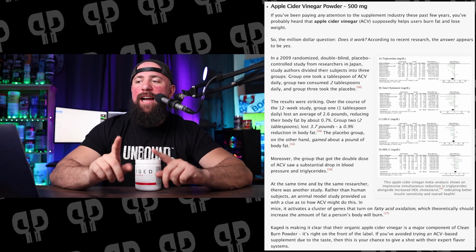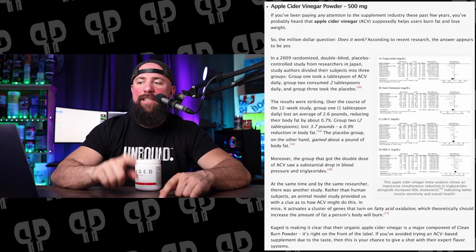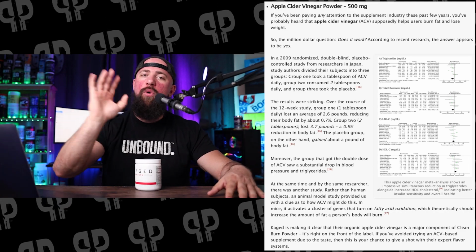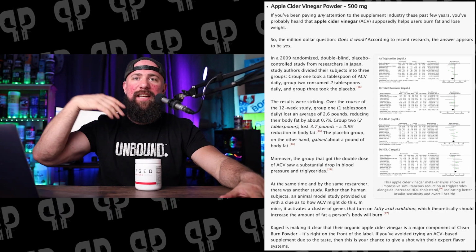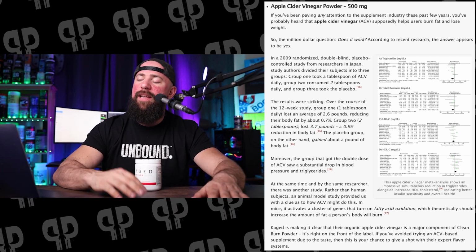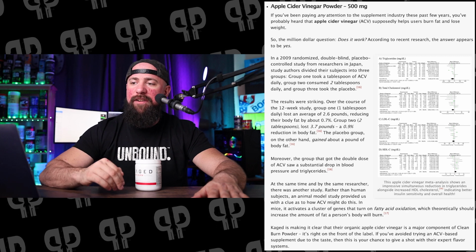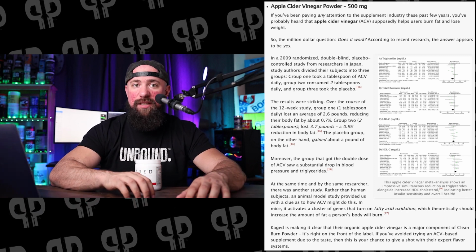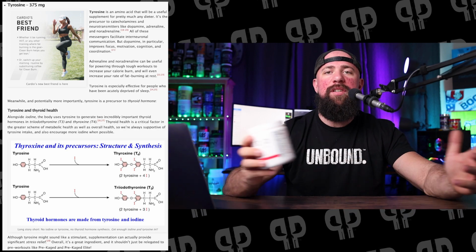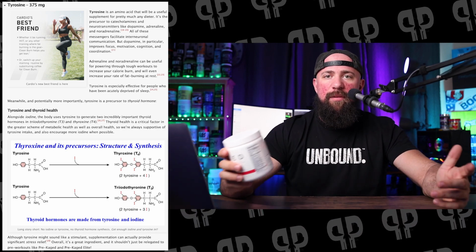Moreover, the group that got the double dose of apple cider vinegar saw a substantial drop in blood pressure and triglycerides. So there are other health benefits. Of course, I do have to note here that losing any weight at all will usually lower these kinds of biomarkers, but apple cider vinegar definitely has other benefits outside of just the weight loss. Now after that, we get 375 milligrams of tyrosine. Of course, tyrosine is an ingredient that they have put in their pre-workouts for some time.